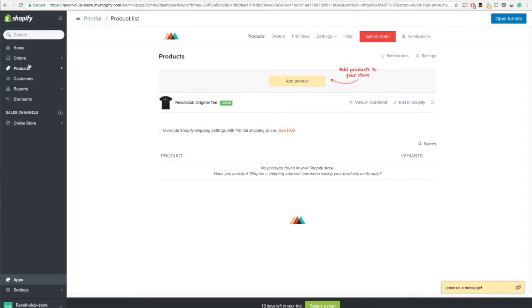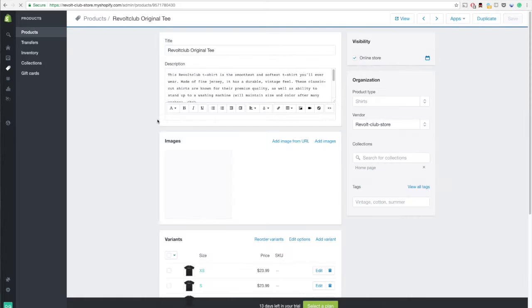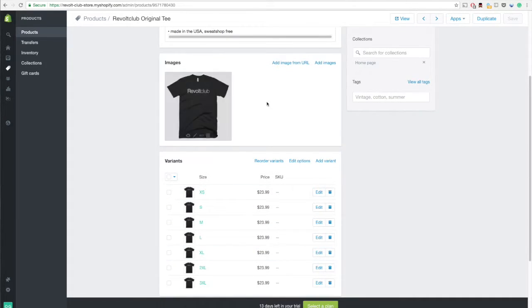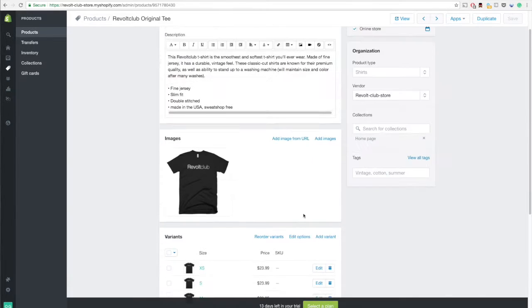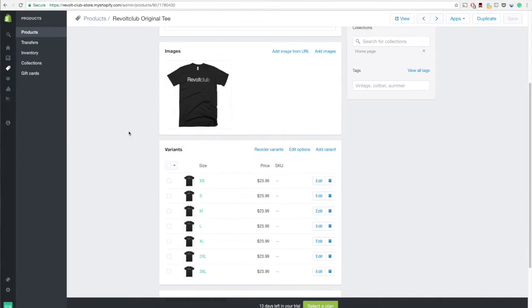So let's go to our product page now. When we go to our product page, as you can see, Printful, the app, has automatically put it into our Shopify store. So we have a Revolt Club Original Tee. We have all the sizing. We have the image of the shirt. We have our description, what it would look like in the search engine preview. So now we're going to go over shipping.